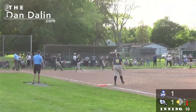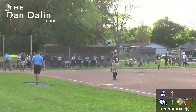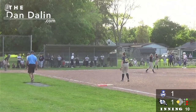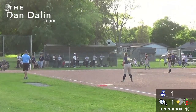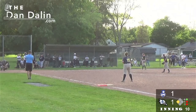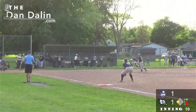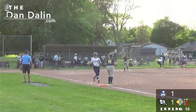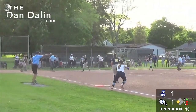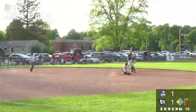That's a ball. Good pitch, Krista. Good pitch, Cagle. One ball, one strike to Freyer. She has struck out twice swinging and flied out to center. Pitch, bunt, hard bunt right back to the pitcher. And they got a pickle! And they got her! Advancing to second.